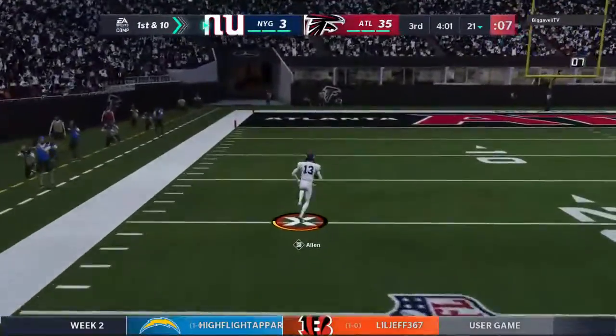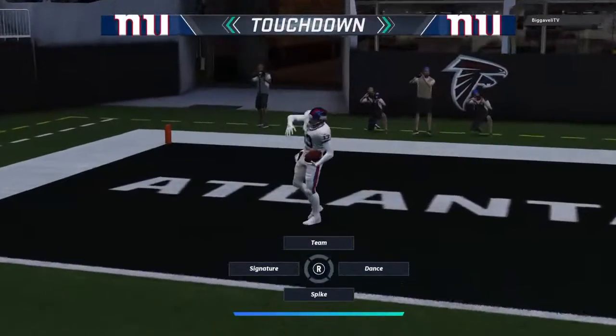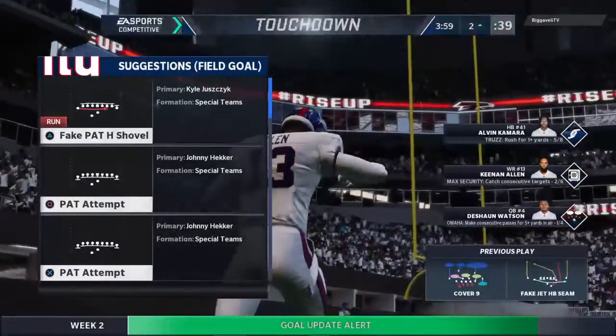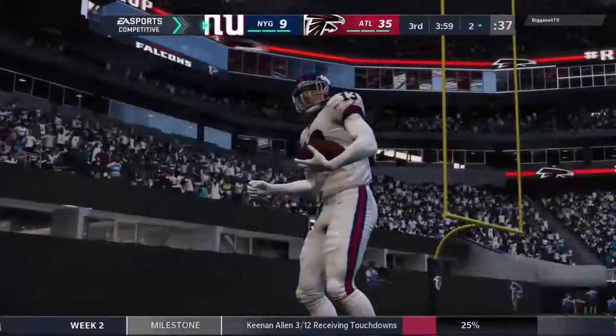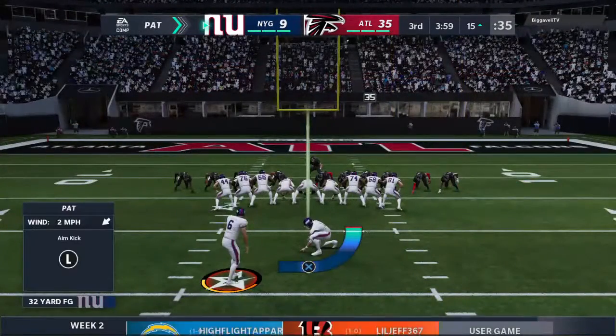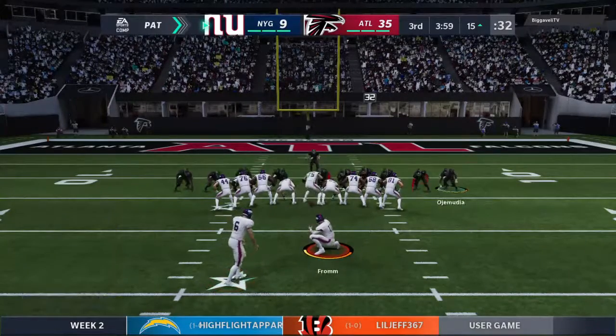Oh, wide open, complete. All the way in. Touchdown, New York. Keenan Allen, 79 yards. And the Giants are able to draw a bit closer. Heck of a start to his season. He had 2 touchdowns in the opener last week, another one here in week 2.